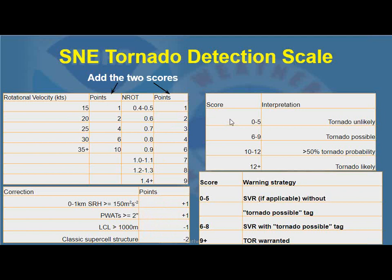So pretty much anything under a 5 was determined to mean a tornado would be unlikely. With 6 to 9, a tornado was possible. And when you got to the 10 to 12 range, you started getting an increased likelihood that what you're seeing on radar could be a tornado.